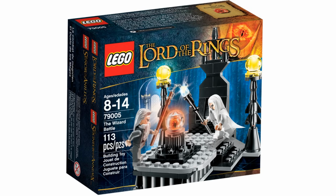The smallest set for this theme, which I think was really unnecessary, was the Wizard Battle set, including 113 pieces. They really could have just limited this to the Tower of Orthanc set, because you just get two of the same scenes. I mean, the throne room of Saruman already was located in the Tower of Orthanc set, so why create another set for it?